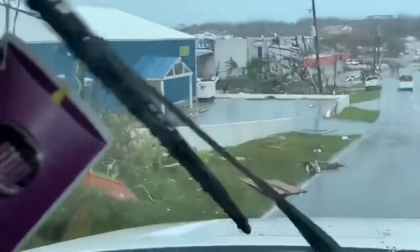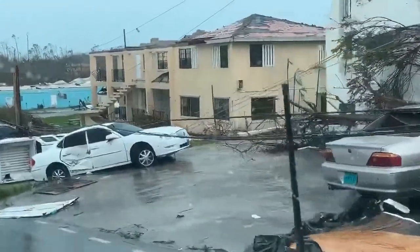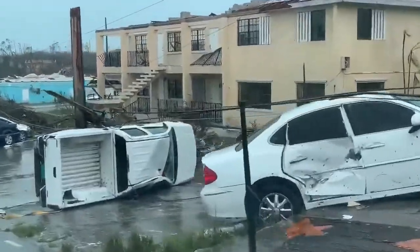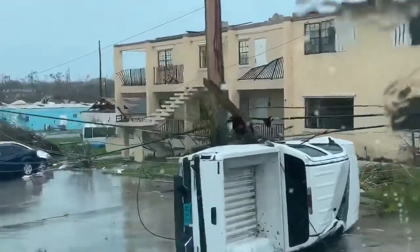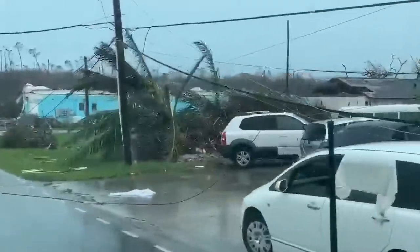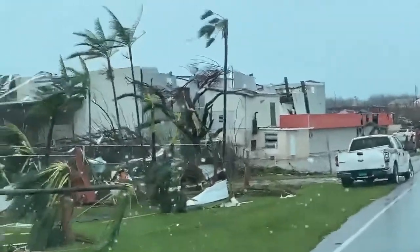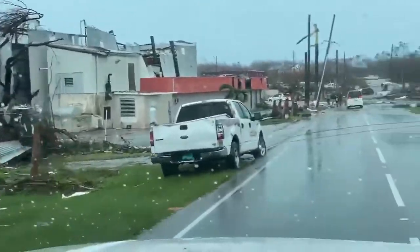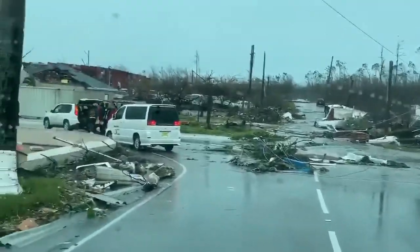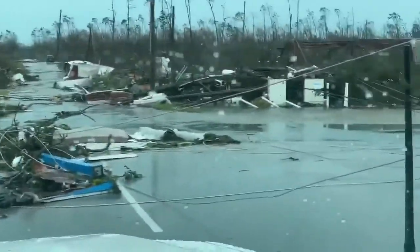Yeah, a lot of water. Oh my god, that roof's gone. What I need right now is that big black wire to cut. Then we can get out.